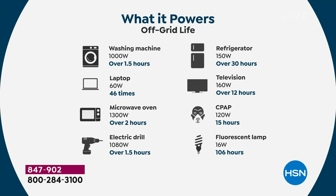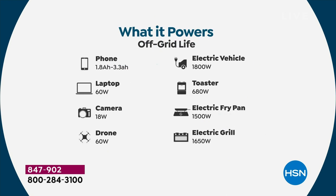A full-size refrigerator for 30 hours. A CPAP machine for 15 hours. In fact, I think we can even do it longer than that. A microwave oven. And of course, our lights and all of our smaller electronics. When you invest in something like this, you're like, okay, well, it better do all of those. And when you talk about off-grid life, you think about keeping that online communication. We need to keep our phone going. Our toaster oven, and look at these wattages on the higher wattage heating elements.